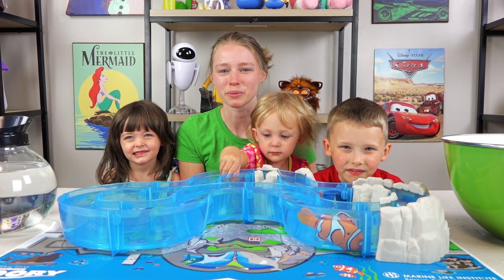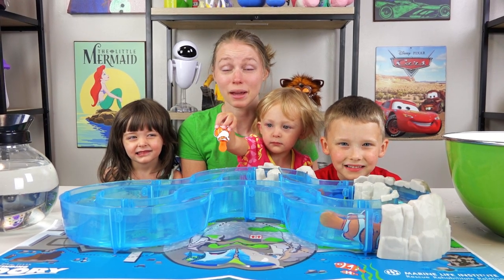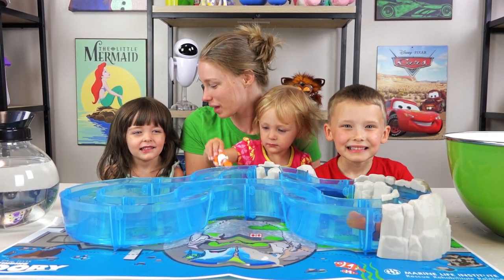These Finding Dory toys were really imaginative, fun, and colorful, and they were very wet. But we had so much fun playing, huh?